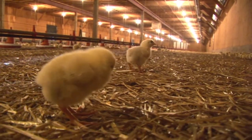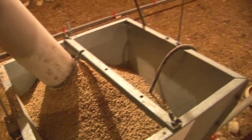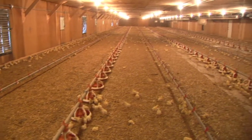Since we've been using the BioAg products, the mortality in the birds is significantly less. The birds are gaining more. We're saving between 2 and 3 tons of feed per crop. It's made a significant difference. They're vitamins for extra boost.